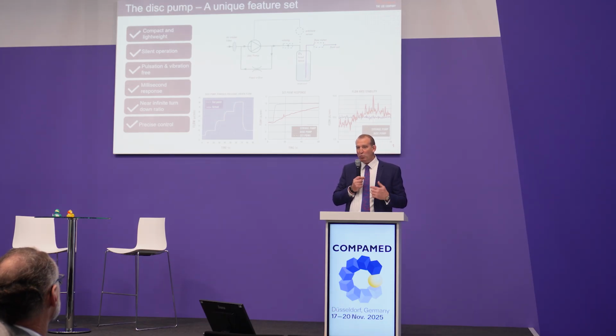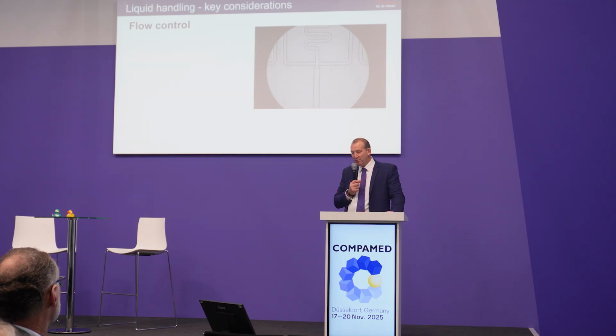So I should really point out at this stage that this pump is only an air pump, a gas pump, and we can only move liquids with pressure-driven flow, but as I said before, pressure-driven flow was the choice of many of these customers that we worked with when COVID hit in developing their point-of-care diagnostic systems. So what did it enable? Well, very accurate flow control.